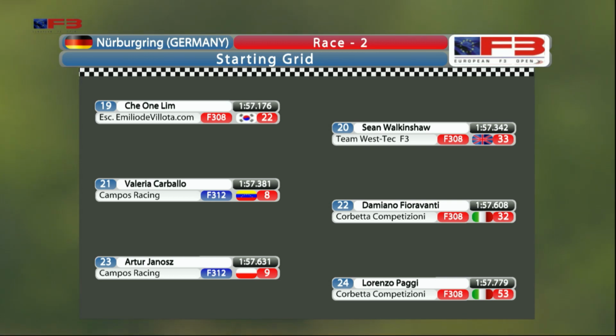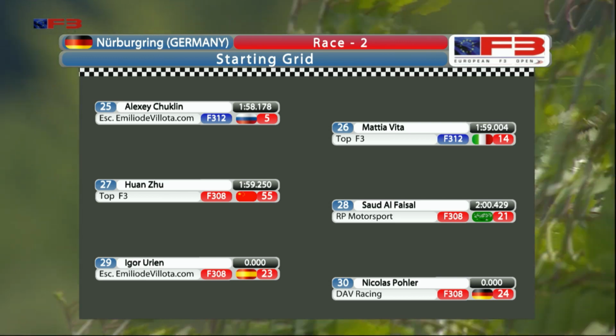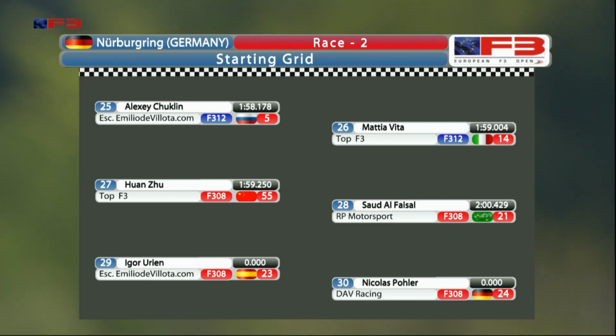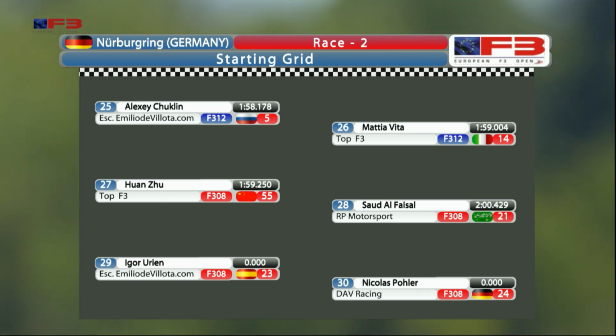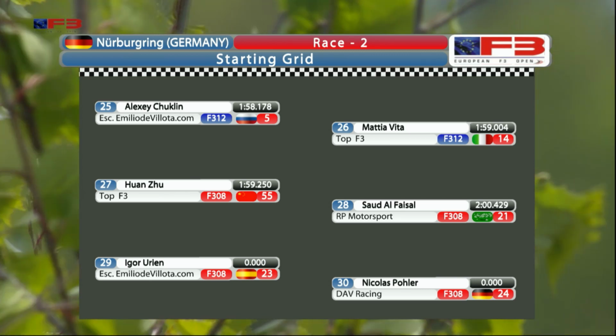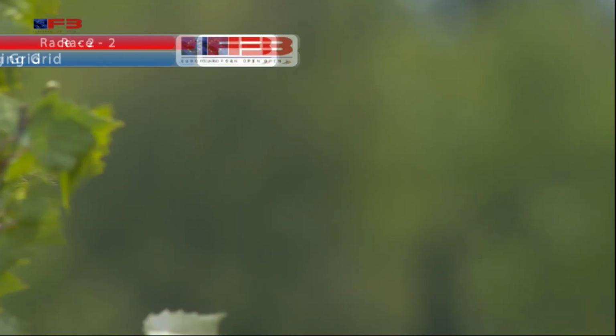She was a retirement yesterday. Lorenzo Paggi is always spectacular. He lines up in 24th position, one of the 3 cars entered by Corvette Competizione. Matteo Vita, we understand, more than likely won't be there. He has withdrawn due to just enduring mechanical issues, and it's Nicholas Pola who completes the grid, because unfortunately family issues have prevented Luca Orlandi from competing today.